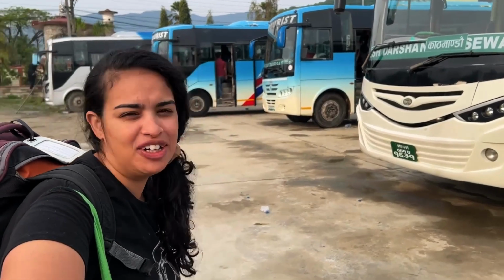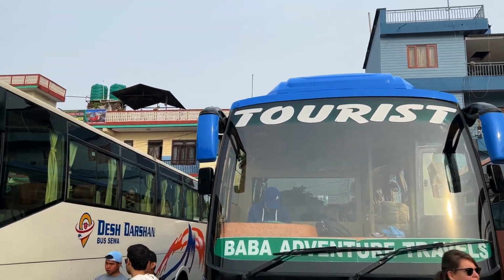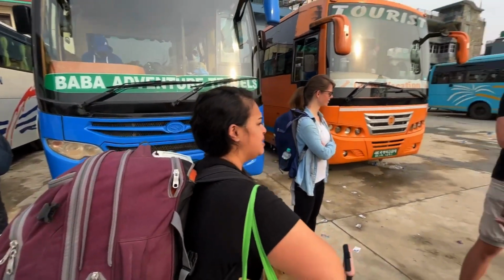Okay, we made it out to the tourist bus center. Now we gotta look for our Blue Baba bus to get back to Kathmandu. And if we can't find it, the guy with the cool glasses should be at this Lotus Center so we could ask him for help here. The real question is, are they the comfy seats? Well, it looks like white sofas.